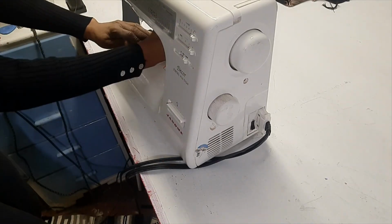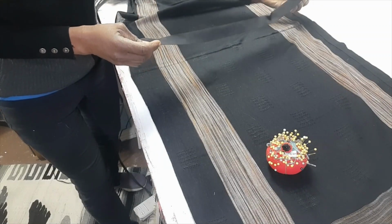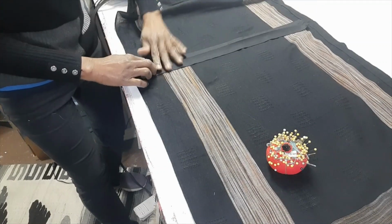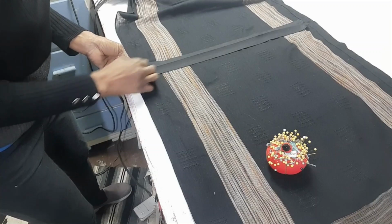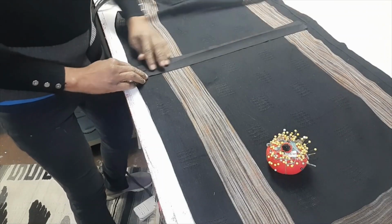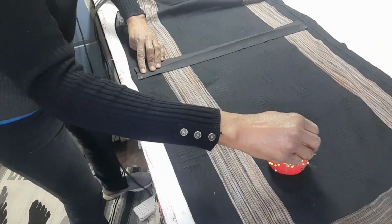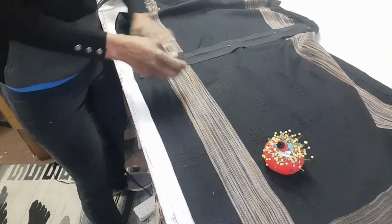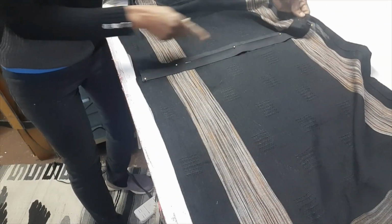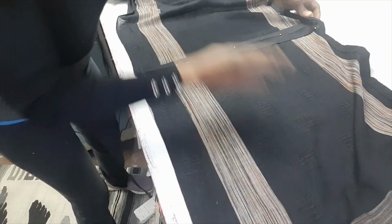Okay, I'll open it, and I'll apply the strip to the back of the scarf. So I'm centering the center of the strip to the center of the scarf. Now we're going back to the sewing machine, and we're not stitching across here. We're not stitching across. We're going to stitch down the sides of the strip.